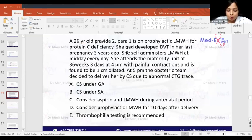Okay. So now she self-administers LMWH at midday every day. So far we have gotten along the question. They are not asking whether she needs LMWH or not. They are themselves telling us that she self-administers LMWH at midday every day. Midday is the catchword over here. Midday at 12 noon every day. Now she attends the maternity unit at 36 weeks, 3 days at 4 p.m. with painful contractions and is found to be 1 centimeter dilated.